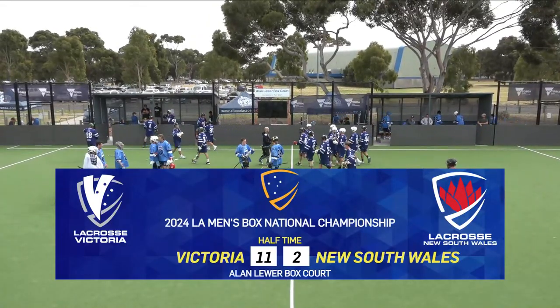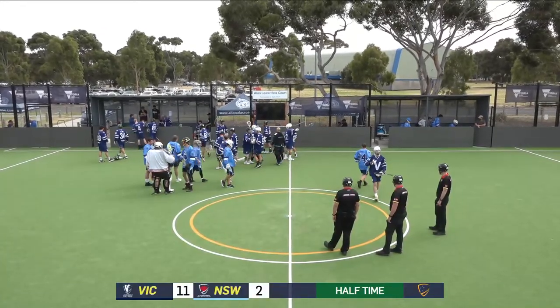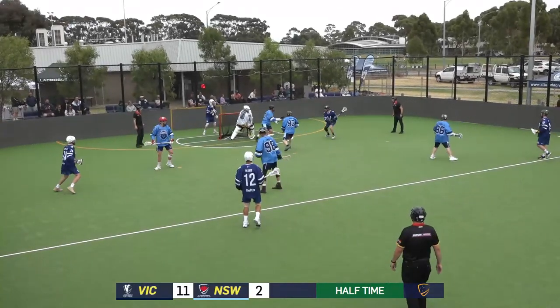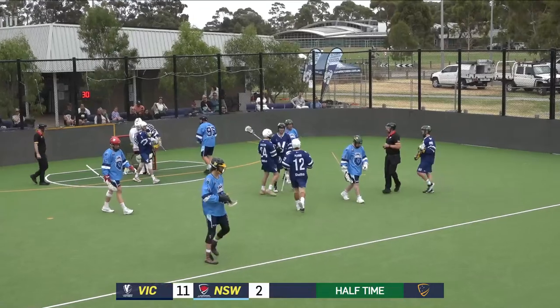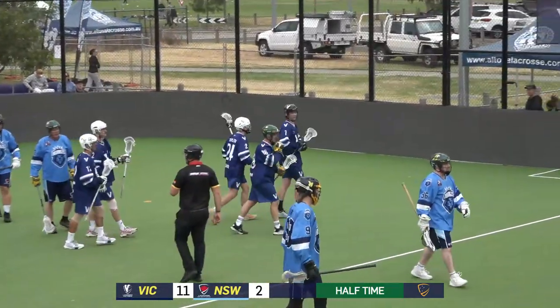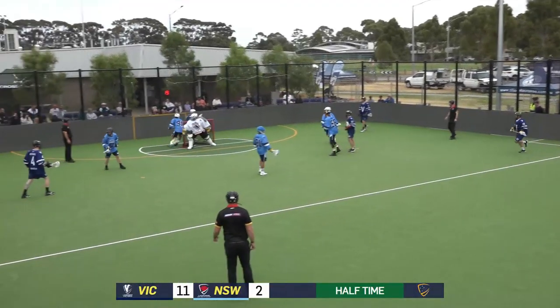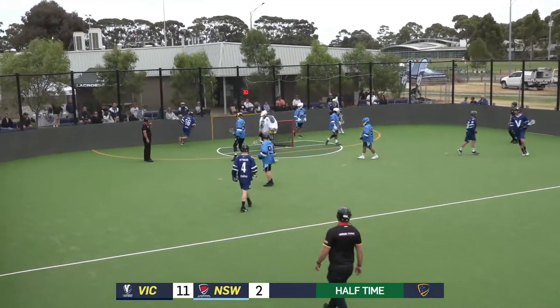And I might just go through some goal scorers quickly for that term. We had Caleb Hall with 1, Plum with 1, Hyde with 1, Baker with 1, and Aaron Batters with 2. And then for New South Wales, Jack Stokes got one on the bottom corner. And then Seldon Leonard just ripped one from outside. That's their 2 goals. And that sees the score at 11-2. And we'll be back very shortly here for second half action.